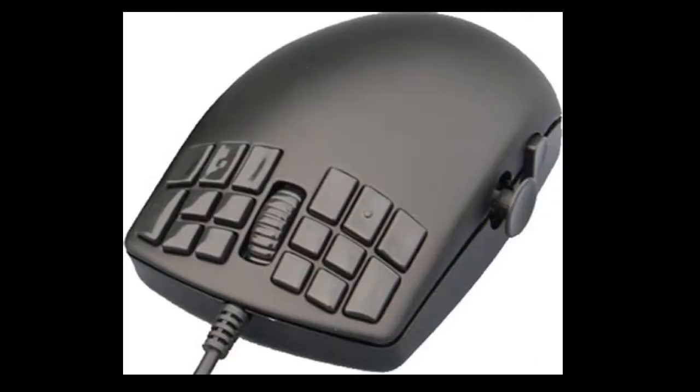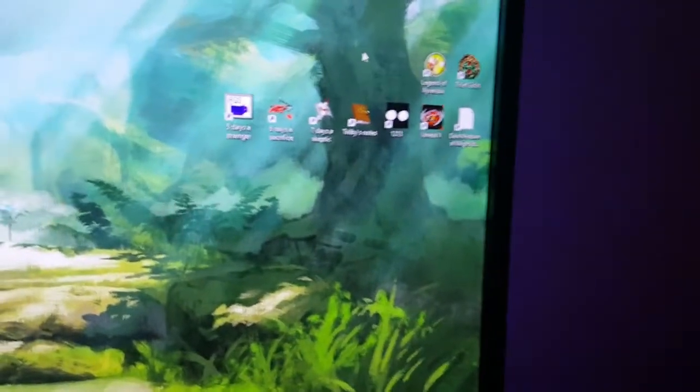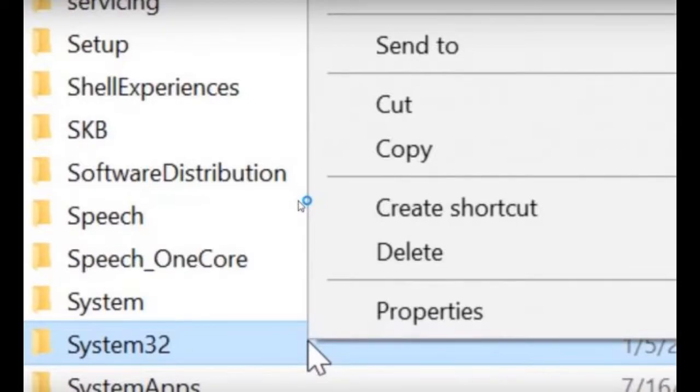They thought, hey, wait a minute. We have mice. What if we used it for adventure games? Then players can point and click. Point and click. Point, click, point, click. Oh crap, I just deleted all my directory files.